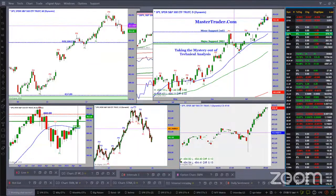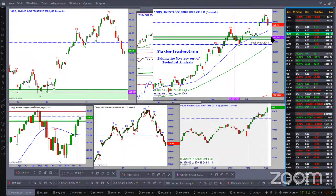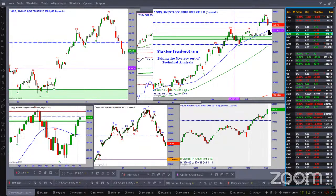And as we look at the Qs, it's a pretty large red bar breaking down below those pivots. And where is that at? Gapping into the middle of it around 380. Decent gap, but certainly not like the S&P 500. I'd be curious, when Dan's speaking, I'll look at exactly what is gapping up. What's gapping up within the S&P 500? See that.